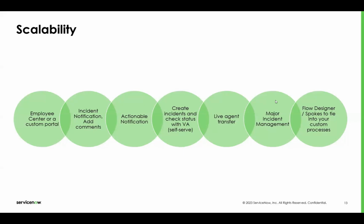These are a couple of options to scale the ServiceNow offerings with MS Teams, so we'll touch base on all these things. We have employee center, incident notification, and a lot of actionable notifications available. We can create incidents using VA in MS Teams, live agent transfer, as well as the module of major incident management.